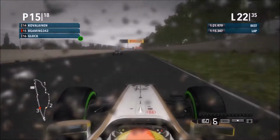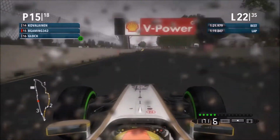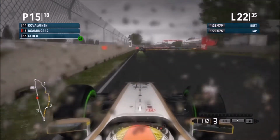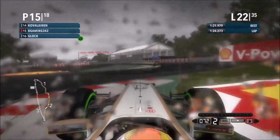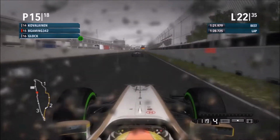I'm assuming Vettel's going to come in this lap and change for the inters. And look at that. He doesn't come in, and I'm so shocked. I find myself taking a very strange line over the corner. Somehow I don't get a corner cutting warning.